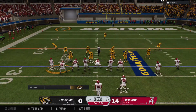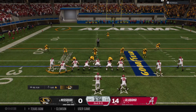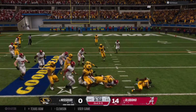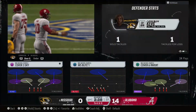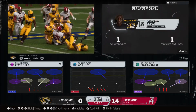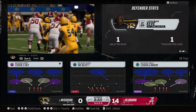Getting set. Here's second down. Fights through a tackle. Breaks the tackle to get back to the line of scrimmage, but that's it. This running back's had a big night, the kind of night you dream about, but the defense finally steps up and gets to him behind the line of scrimmage.